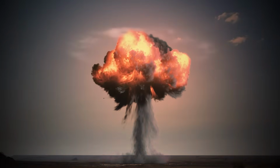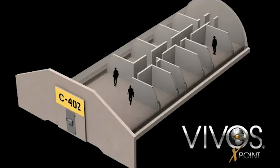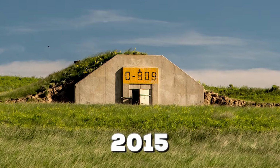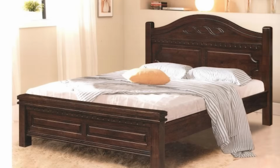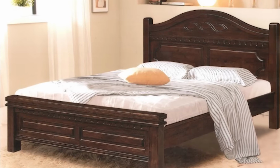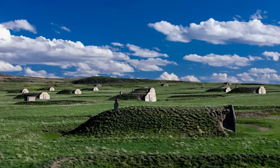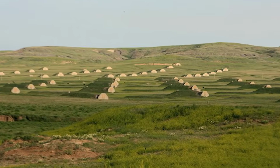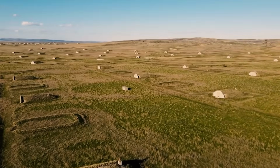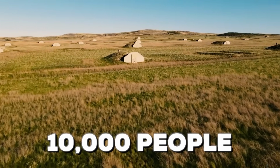other catastrophic events. The complex was developed by Vivos Group, a company specializing in survival shelters, and was completed in 2015. Each bunker is equipped with amenities like kitchens, bathrooms, sleeping quarters, and storage areas, making them fully self-sufficient. The facility also includes communal spaces, such as a medical center, a school, and recreational areas, creating a complete underground community. The Vivos xPoint Shelter Complex is designed to house up to 10,000 people during emergencies.